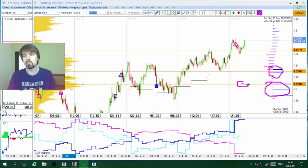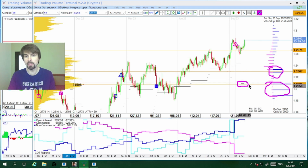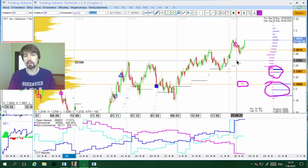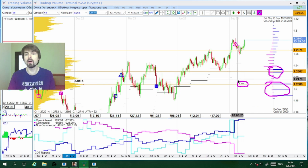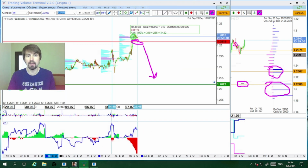And the minimum payouts level is near the price 1.21. It is, of course, very far, and it is a unique situation. You see the tendency of minimum payout levels that they moved up, but on this contract the situation is very extraordinary. Despite being too far from the current price, it is still a magnet, and an additional reason why the market can make a reversal.